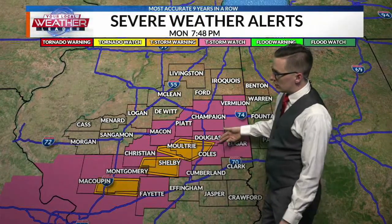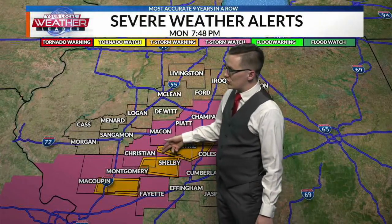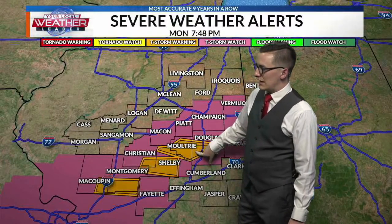Again, they're irregularly shaped because we don't issue warnings based on counties. We issue it based on area now. That's one of the great things we can do. So it's far southwestern Douglas, northwestern Coles, much of Moultrie and northern Shelby with a severe thunderstorm warning. That's over Sullivan, pushing to the south and east towards Mattoon eventually.